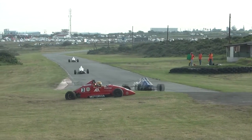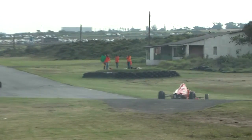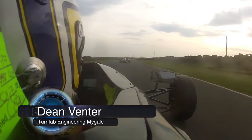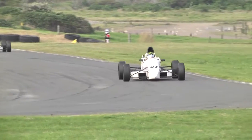These cars are so lightweight, you think you can get away with anything, and if you brake that a little bit too late, that's what happens. Oh, Werner Skoltz, what a disaster there. And Dean Venter also with problems. Unfortunately, the 77, he has been the sensation of late. The last time around at Swartkops, he really put in a great drive, but unfortunately going backwards here, there must have been missing a gear or something.